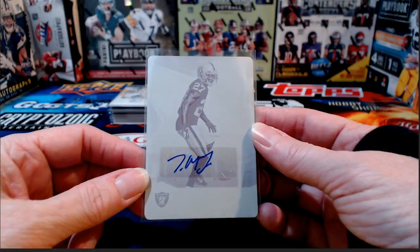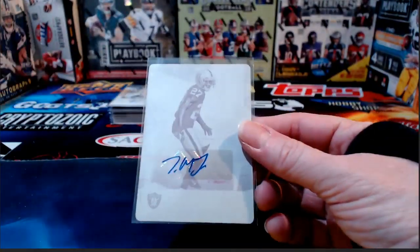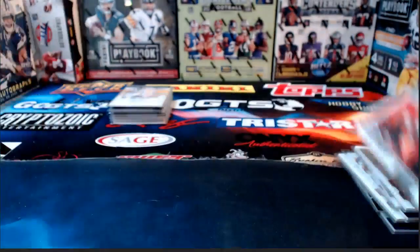The Raiders, here's a third one-of-one in this case. That one is also the Raiders. Trayvon Mullen Jr., another printing plate, but some ink attached to it. Then you have the Buffalo Bills and the Cincinnati Bengals.